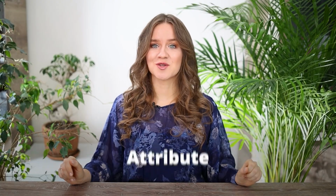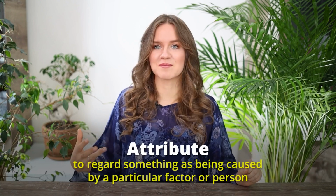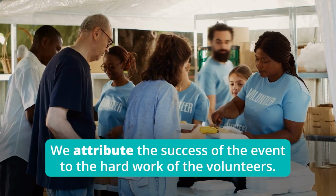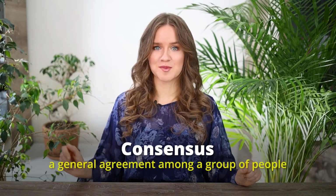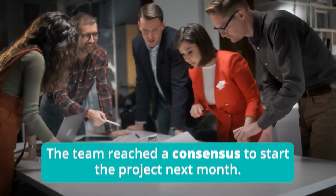22. Attribute. To regard something as being caused by something else. We attribute the success of the event to the hard work of the volunteers. 23. Consensus. A general agreement among a group of people. The team reached a consensus to start the project next month.